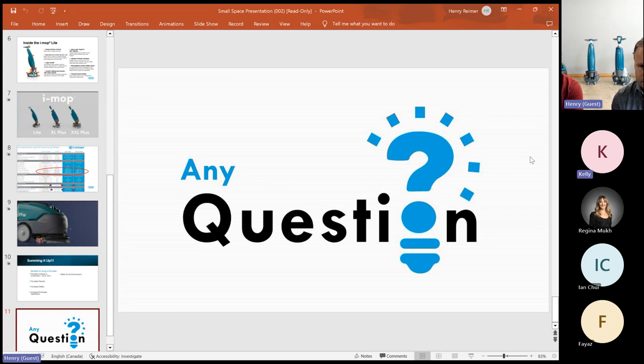Great. What is the weight? I saw them lifting it, but what's the weight of, not the large one, but the smaller one? It's under 50 pounds, and it's even lighter if you take the batteries off. Okay, perfect.